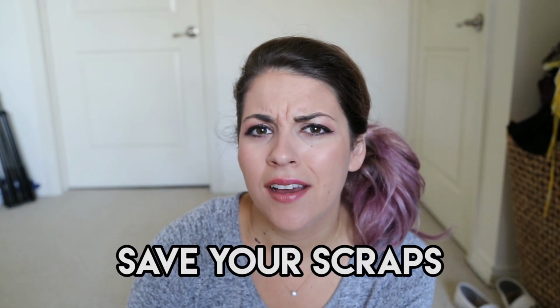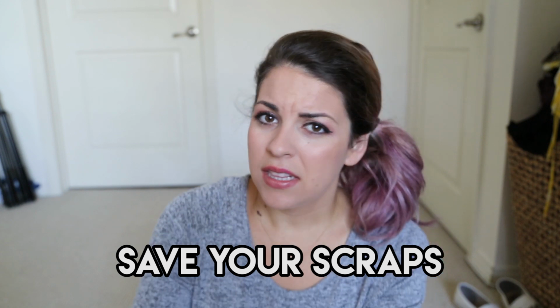Save your scraps. Save your scraps, people. Leave less of a carbon footprint. What you can do with scraps is just unbelievable. You can make soup. You can replant your scraps for more scraps and for more vegetables, which is incredible. You can really just make more meals out of your food waste.